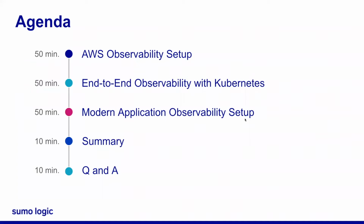And here's the agenda. It's pretty accurate. So we're going to have a discussion about AWS observability, more really about observability, period, and then AWS observability. And here with the top 3 items, we actually have labs that are going to correspond to those. So we have our AWS observability setup, we have Kubernetes setup that we're going to do together, and then we have modern application observability setup. So we're going to be setting up a bunch of different things today, which I think you'll enjoy. It makes it more interactive, more fun. And then we'll do a little summary and a Q&A.